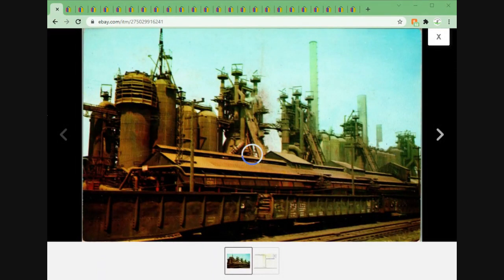This one sold very, very quickly. I was actually pretty surprised. It's the blast furnace of the Jones and Laughlin Steel Company in Pittsburgh, Pennsylvania. These big sort of heavy machinery, manufacturing stuff. People love to see it. It's just cool to look at.